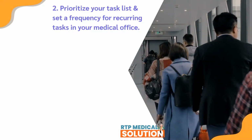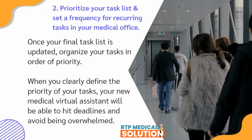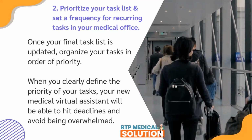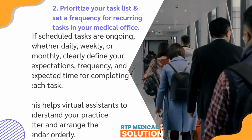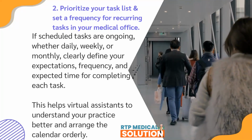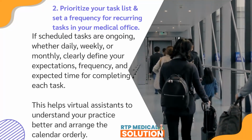Number 2. Prioritize your task list and set a frequency for recurring tasks in your medical office. Once your final task list is updated, organize your tasks in order of priority. When you clearly define the priority of your tasks, your new medical virtual assistant will be able to hit deadlines and avoid being overwhelmed. If scheduled tasks are ongoing, whether daily, weekly, or monthly, clearly define your expectations, frequency, and expected time for completing each task. This helps virtual assistants to understand your practice better and arrange the calendar orderly.